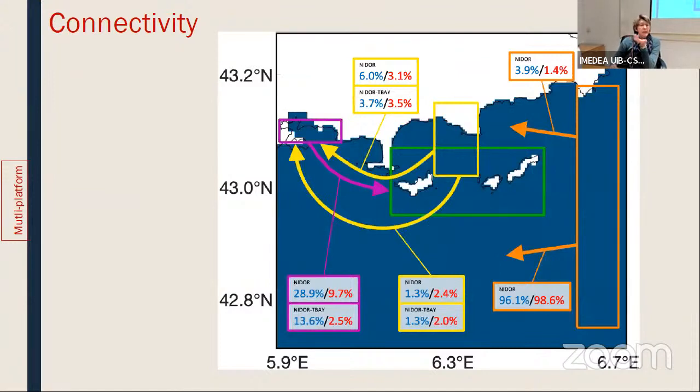Connectivity is another kind of application of all our tools. Connectivity can be in terms of biological connectivity or pollutant impact. Here is an example of Lagrangian virtual particle simulation. Just try to understand how much the boundary current from the large-scale Northwestern Mediterranean Sea can bring into the Toulon Bay. For instance, if there is an oil spill in Italy, how much will enter the Toulon Bay?